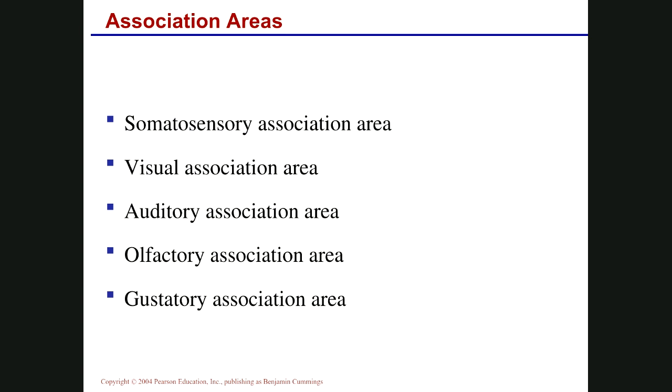The same thing happens at the visual association area. Remember, from your retinas, movement, color, all of that goes to the primary area, and then it gets passed to this visual association area. And so you figure out what you're looking at. You figure out, wow, I'm looking at a clown dancing on top of a ball. The only way you can figure that out is by comparing all of what you're looking at now with what you've seen in the past, with your memories. And this happens at every one of these.